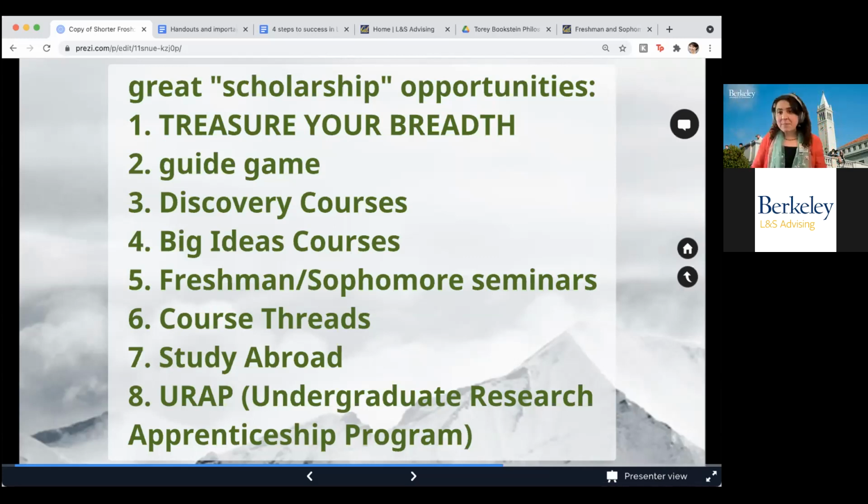Physics for presidents, biology for voters, the history of California cuisine, the history of Hollywood, language and power, earthquakes in your backyard. I want you to look at all of the discovery courses, all of the big ideas courses, and all of the freshman, sophomore seminars. You can take up to 2 freshman, sophomore seminars every semester, but only for the first 4 semesters that you're here. These are all magnificent courses. The course threads, those are mini minors that don't have departments yet. Really interesting cutting edge ideas. I encourage you to look at those.